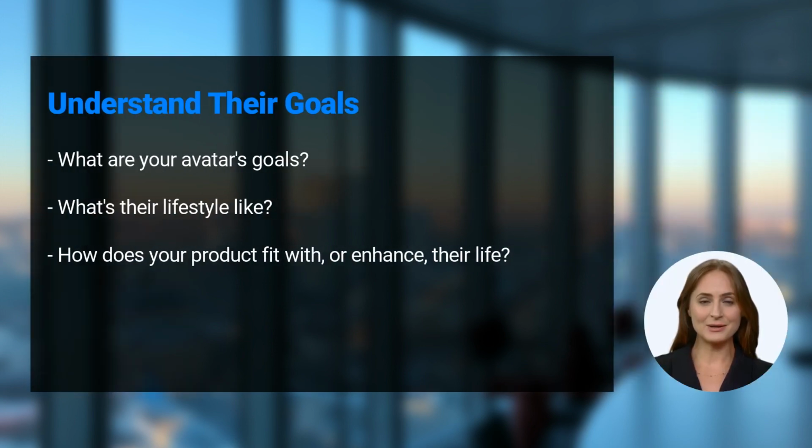Understanding your avatar's goals helps you align your business with their aspirations. Sarah's primary goal is to achieve a balanced and healthy lifestyle while staying fit. She wants to indulge in cheese without feeling guilty about it. Sarah also wants to enjoy cheese without compromising her health or ethics. So, keeping in mind your avatar's goals is vital for positioning your business as a solution that helps them achieve those goals. We want our products and services to be highly attuned to our avatar's lifestyle.